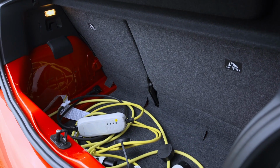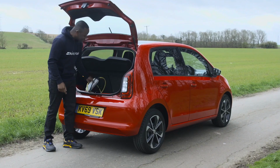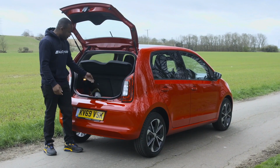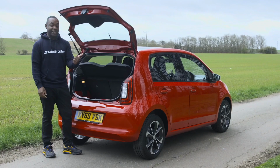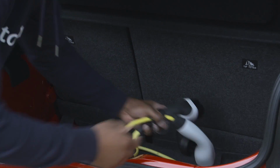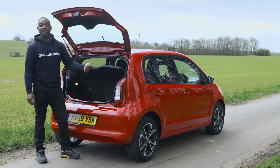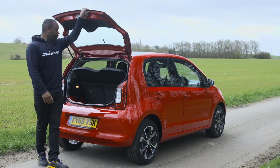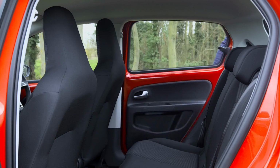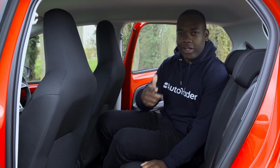One of the reasons you might want to use that extra space on the back seats is because the car actually has a couple of charging cables for charging it up. First and foremost, there's your normal 3-pin charger, which you can use from any normal household outlet. And then you've got your Type 2 charger, which can plug into fast chargers or your wall box at home. I'll talk more about charging in just a second.